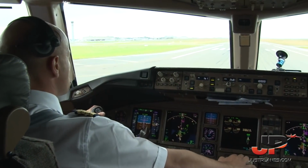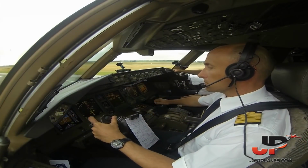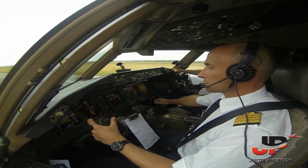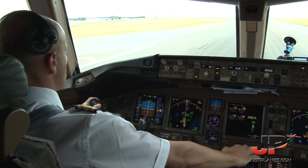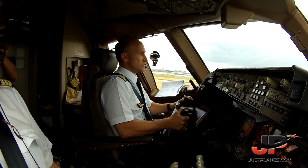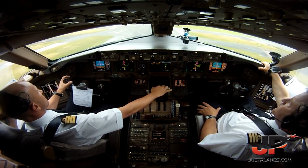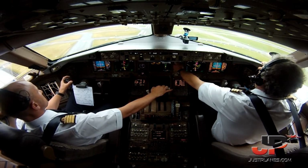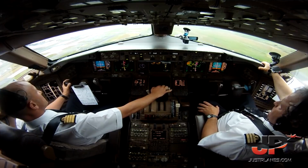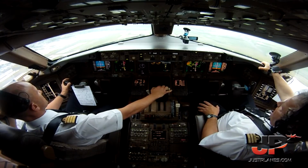80 knots, check. 80 knots. V1. Rotate. Positive climb. Gear up. LNAV. Checked. Thrust ref, sonar speed. Checked.